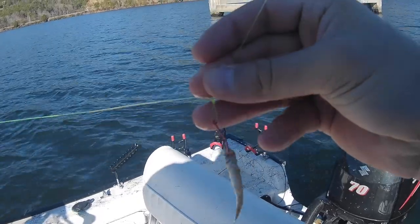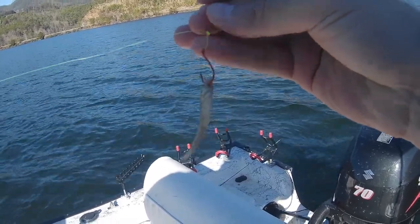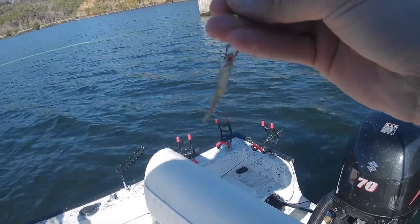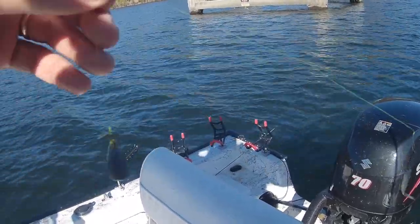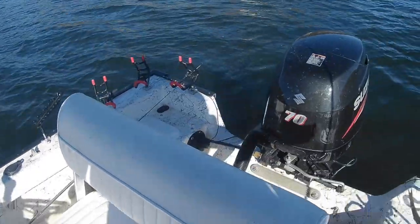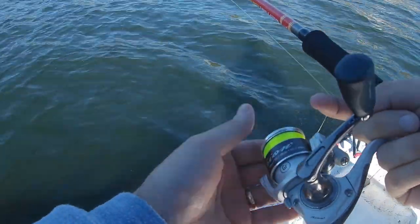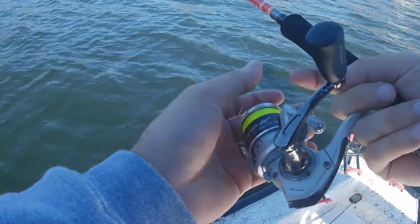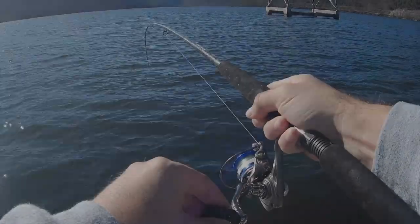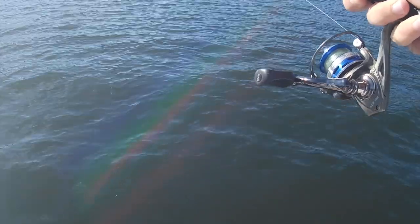I've got two smaller hooks with a loop knot tied. I think that loop knot actually gives these minnows more room to move around, makes it look a little bit more natural. About a foot apart, got two hooks, and then got about a half ounce drop shot. We're gonna drop these guys all the way to the bottom, and then we're just gonna reel it up maybe a foot or so. Start with a pretty good one here. Okay.